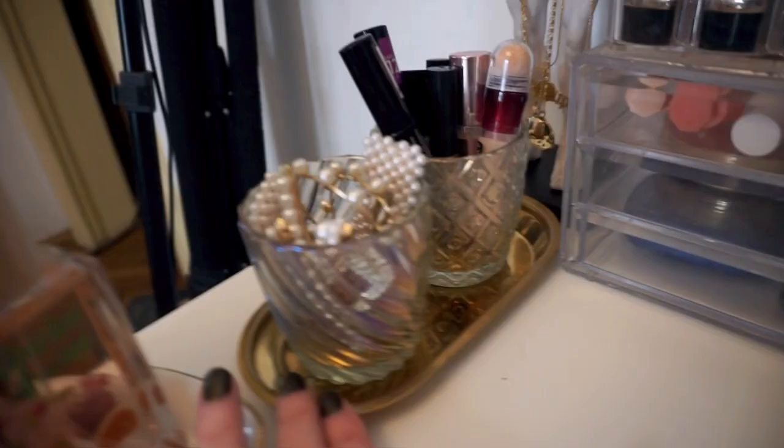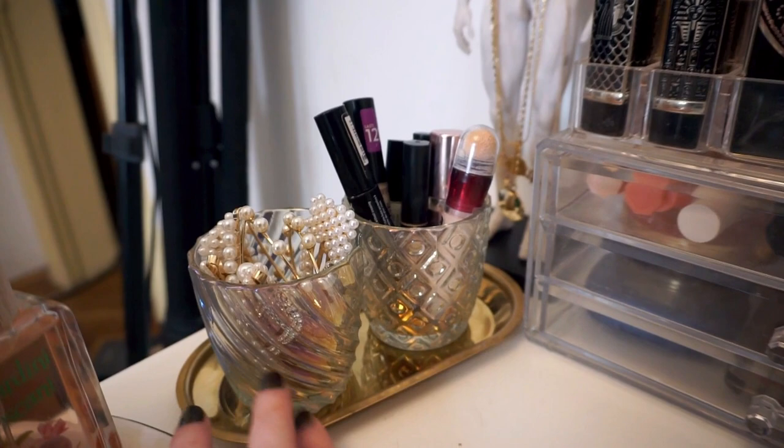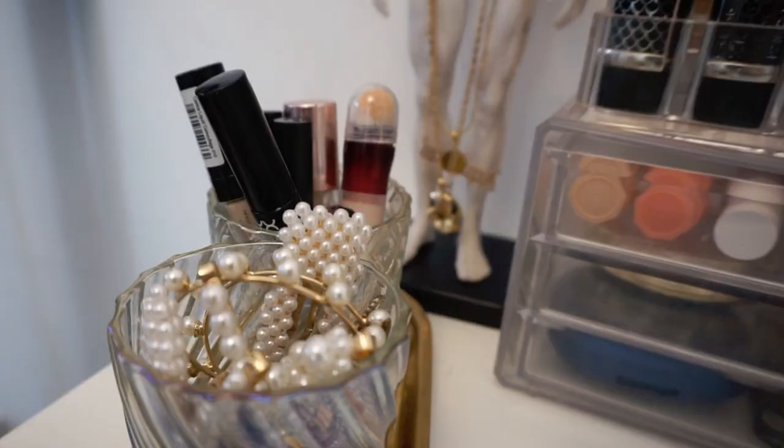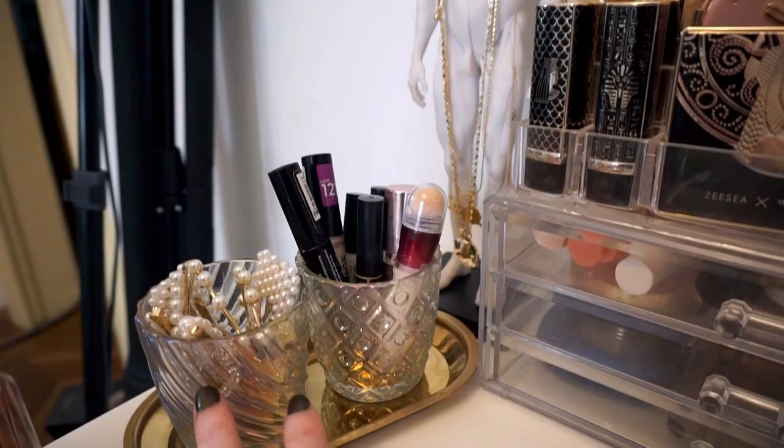In this little area over here, I've got these pearly accessories. I'm gonna admit, I just keep them because they're cute over there. Concealer, some corrector, stuff like that in that area over there. These were also thrifted and they're so goddamn cute.